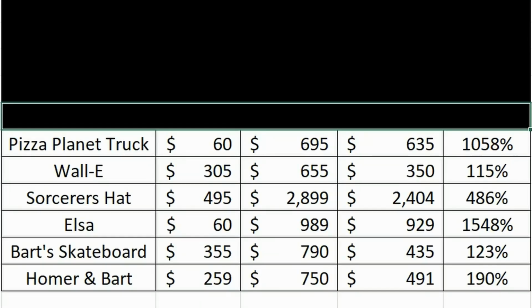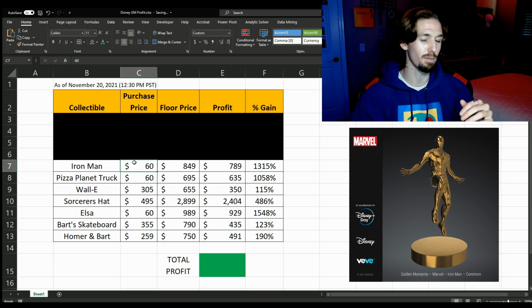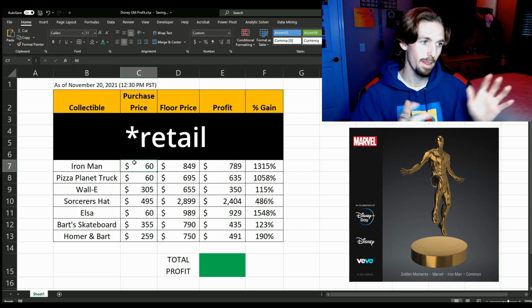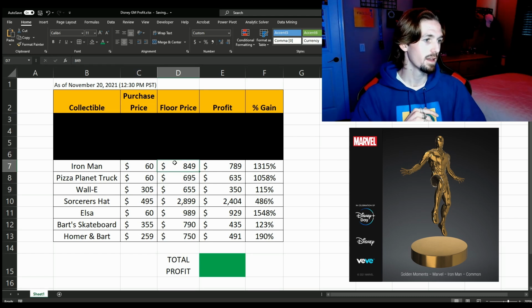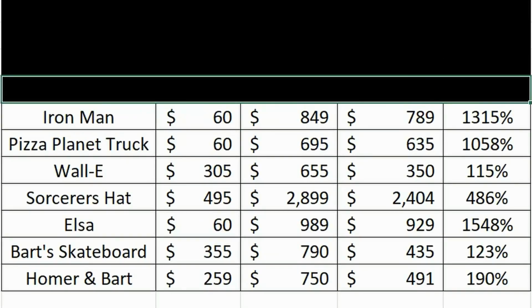Next up, we have Iron Man. So I mentioned before that I got two Elsas on the drop. So my mom got Iron Man. So I traded Elsa for Iron Man because my mom loves Elsa and I didn't have Iron Man. So I had two of them, made a swap, got Iron Man for the floor price essentially. There we go. Floor price for Iron Man is now $849 and the profit on this one is $789 with a percentage gain of 1,300%.